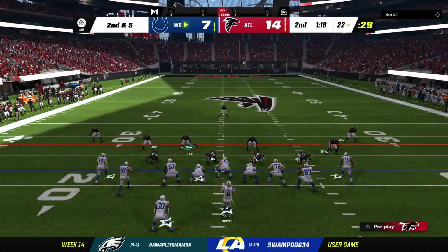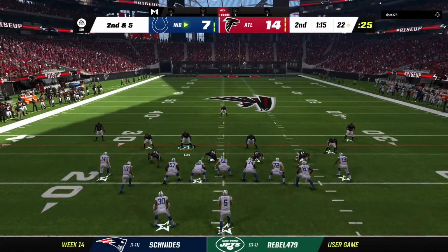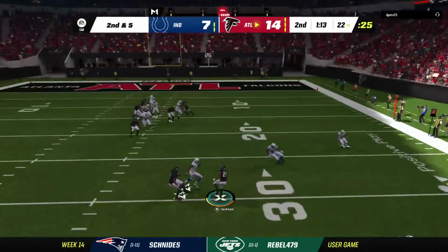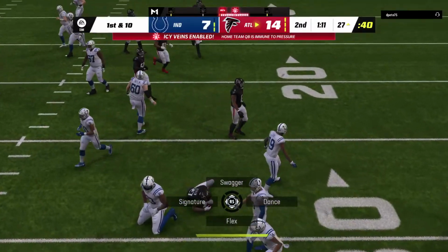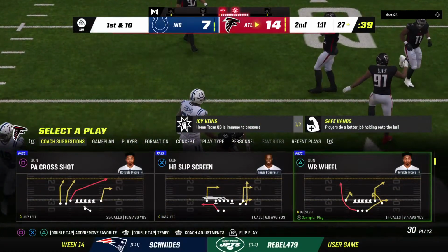Here's 2nd and 5 now from the 22. Here's Howell. And for the 3rd time here in this half, it's intercepted. Picked up by J.C. Jackson. And the Falcons are going to take possession of the football.